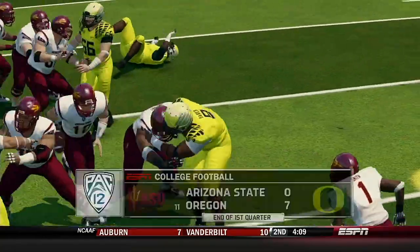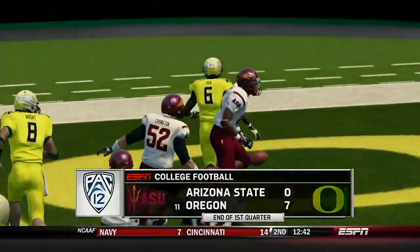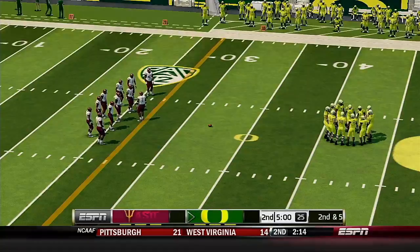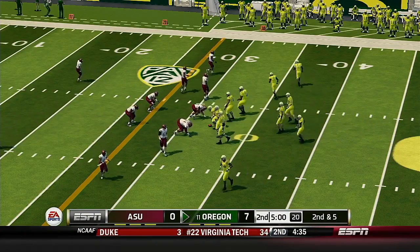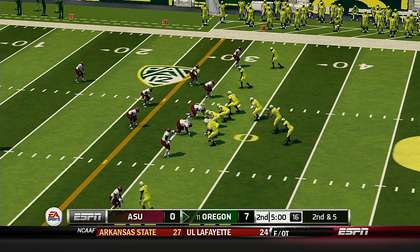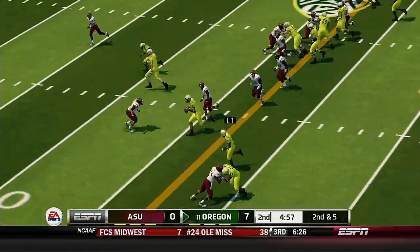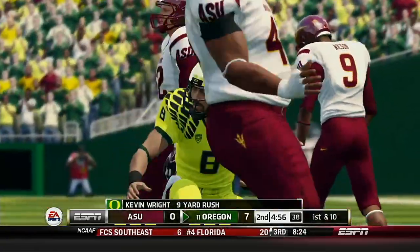Both offenses trying to find their rhythm in that first quarter. Low scoring and close right now. 7-0, Ducks. And we're ready for more football here in quarter number two. Oregon is up by a touchdown. Gains his way to the 23-yard line.